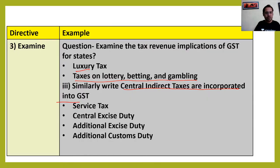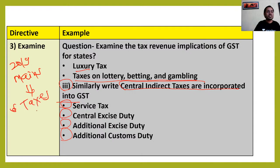Third part, you will talk about central taxes which have become part of GST. So talk about service tax, central excise duty, additional excise duty, additional custom duty. Now you have to remember all these taxes because in the 2019 mains examination there was a direct question on which taxes are incorporated into GST.